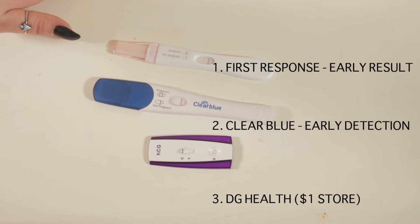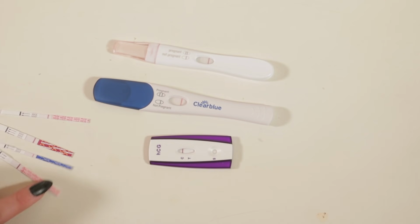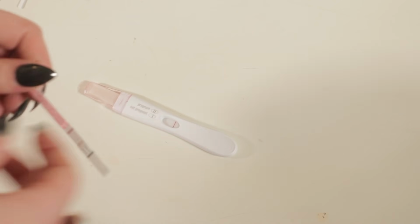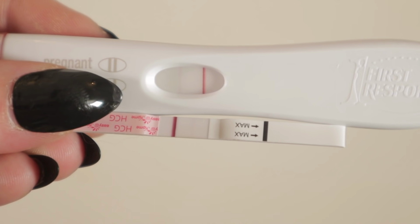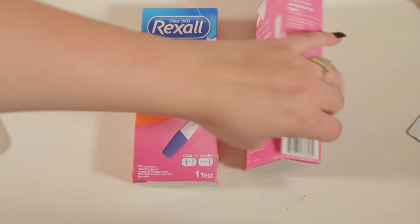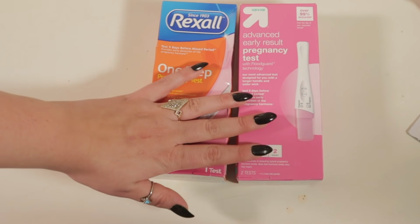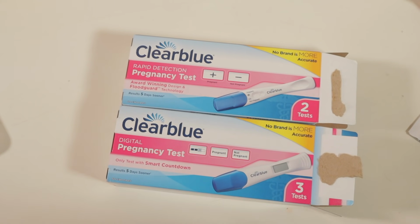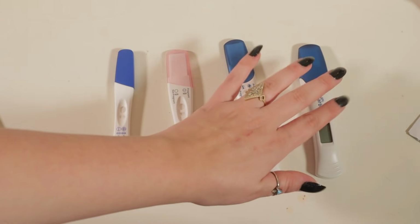And I guess comparing all of them, let's see which one's darker. I said the Easy at Home one is the darkest compared to First Response. Let me take a picture quickly before our time is up looking at these, because we're coming up on our limit. I mean, those are pretty comparable. Pretty comparable. Okay, these are our next 2 up for testing. These both say that they take 2 minutes to take. So we're gonna take these 2, and then we have these 2 Clear Blues that say anywhere from 1 to 3 minutes. So we're gonna do all of these simultaneously since they're right about the same time frame. We will do the digital one last.